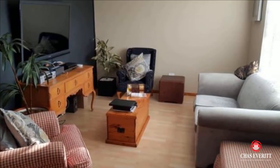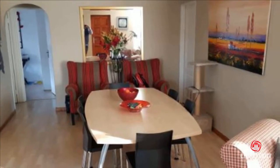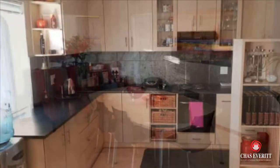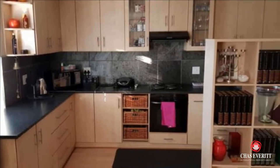The tandem garage can take 3 large vehicles. Its high security features makes one feel all the more safe. It's close to schools and has quick access to Tygervalley, the N1 as well as the A300. This home has stunning spacious rooms with a beautiful open plan living area with aircon and modern kitchen.